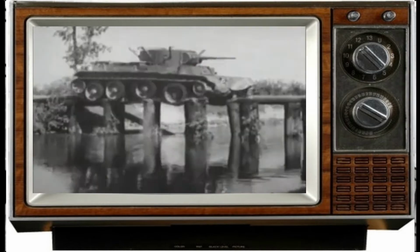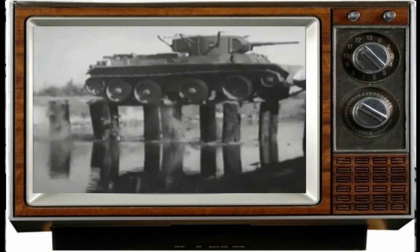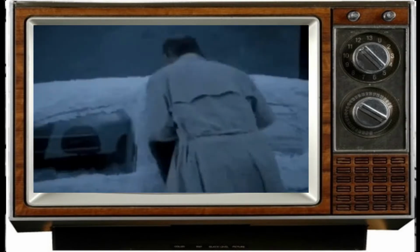How about this? Tank's got to get across to the other side. Look at this. Got to get to the other side. Running over that. Look at that. Excellent. How about this one here?